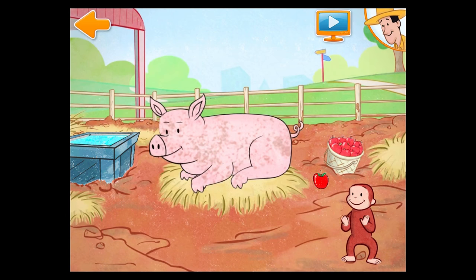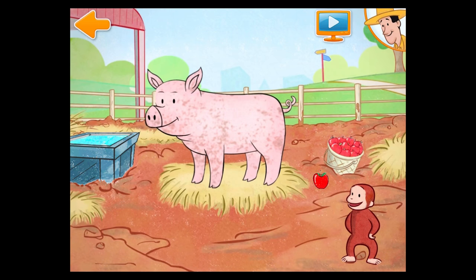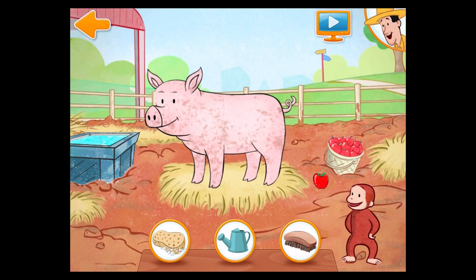Great work. Now Pat is wide awake. Oh, Pat is dirty. He sure needs a good scrub. Can you clean him? First, use the sponge to cover him with suds. Then, use the water to wash them away. Finish off by giving him a good brush.